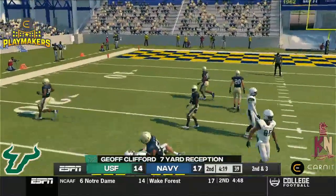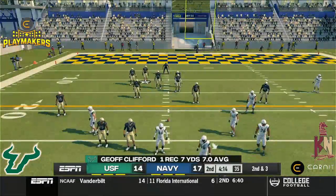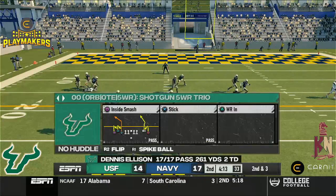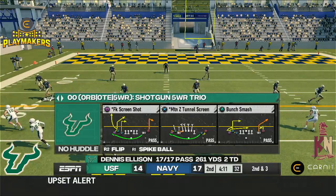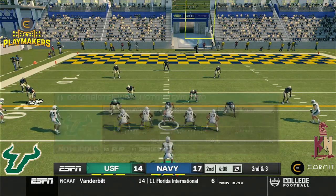Got it. And he goes down quickly. McCarthy brings him down at the 22-yard line. That'll bring up second and 3. Check 59. Mike is 59. They'll spread the field with 5 wide. Heavy on the edges.